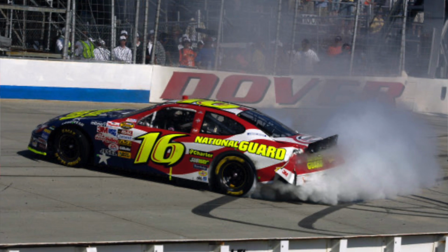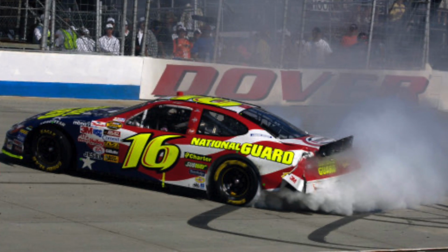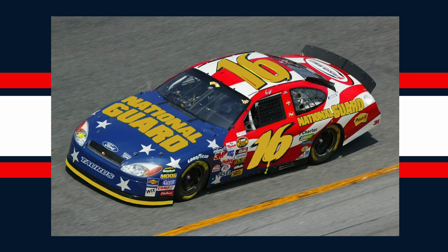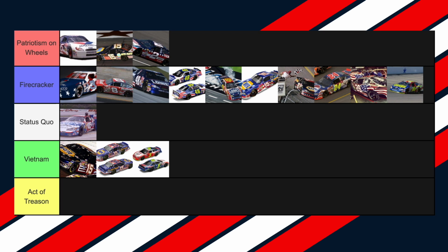And rounding out this wave is 2 very successful paint schemes from Greg Biffle's breakout 2005 season. The first is of course the traditional National Guard Ford, which Greg Biffle did most of his winning in. Now, it's closely modeled off of Dale Earnhardt's 1996 scheme, which you could say puts it in the status quo tier, but the thing that makes it really stand out has to be that iconic neon yellow. The only second thought is maybe gold would look better, but most certainly it's one of the better paint schemes in terms of Greg Biffle.